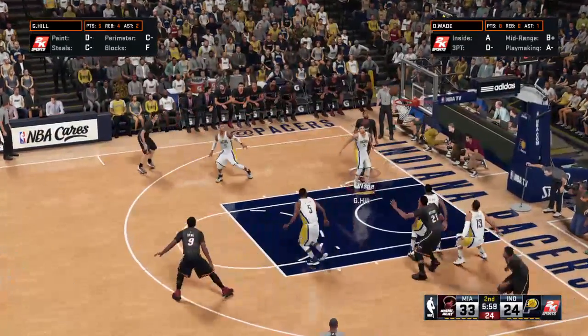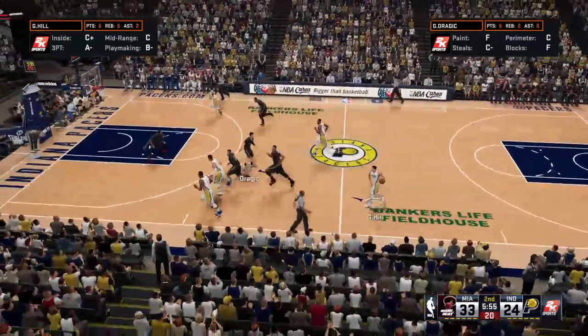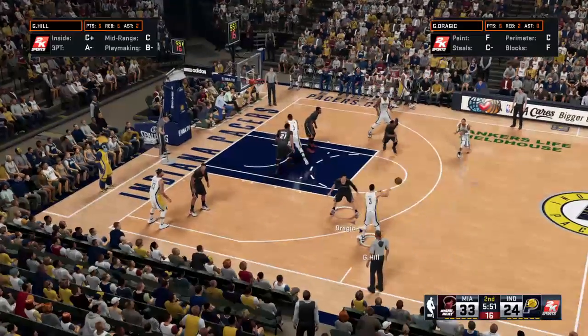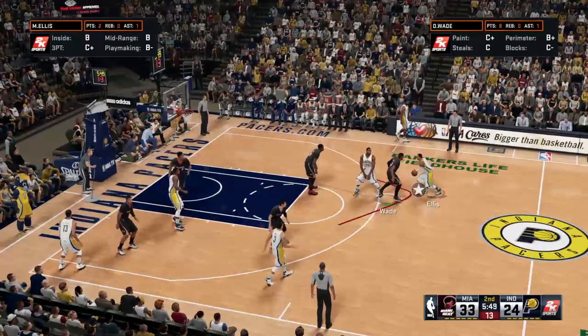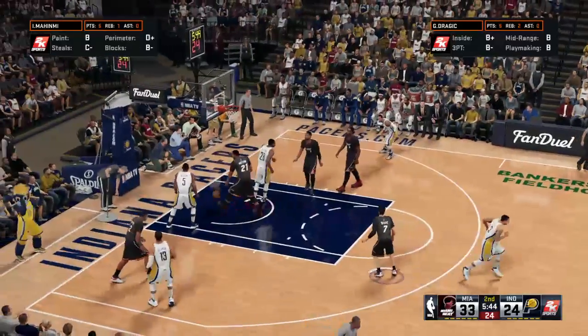The jump hook. Tried to bank it in, but he misses. Pacers trail by 9. Outside Hill. To the middle. And it's Mahinmi finishing it off.